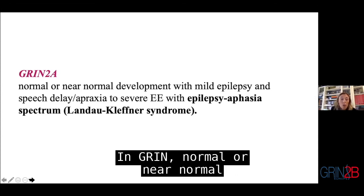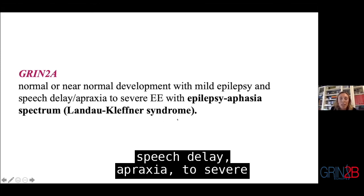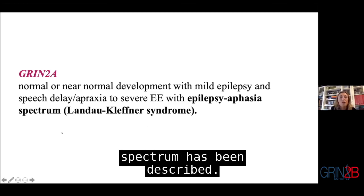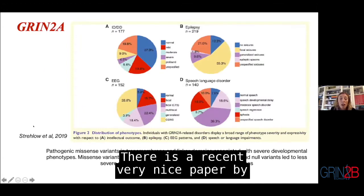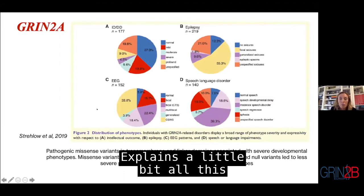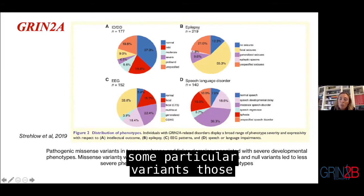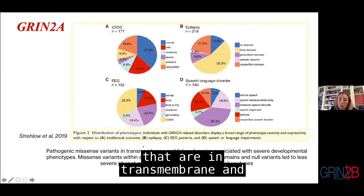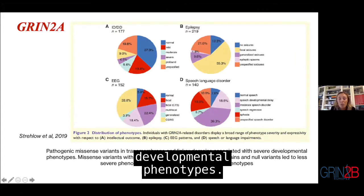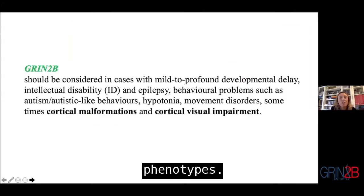In GRIN2A, a spectrum has been described, from normal or near normal development with mild epilepsy, speech delay, and apraxia, to severe epileptic encephalopathy with the epilepsy-aphasia spectrum. There is a recent very nice paper by the group of Dr. Lemke that explains all these signs and tries to correlate them with particular variants. Those in the transmembrane and linker domain have severe developmental phenotypes. Also, gain of function mutations have a more severe phenotype.